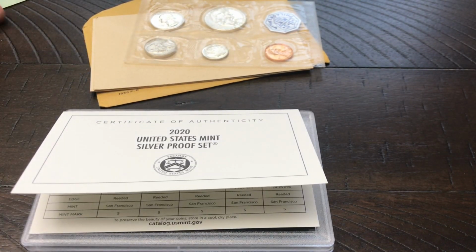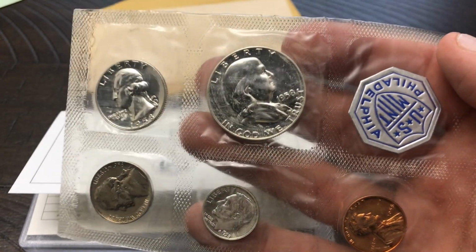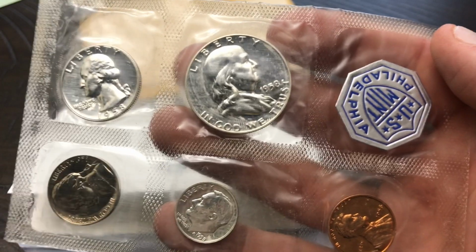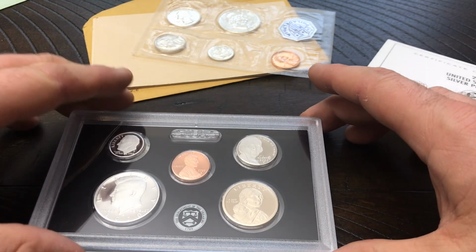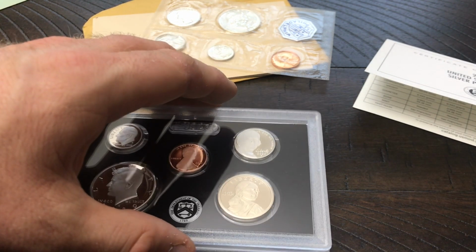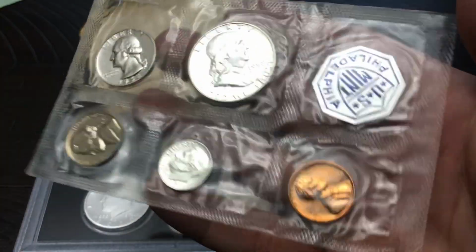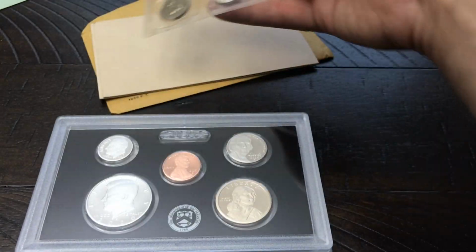of the price difference. And then also in this, if you wanted to take these out and really inspect them, you could get a better grade. If you send them out to PCGS or NGC or one of the grading companies, you can possibly get a higher grade. Now, all of these should grade out at at least a 69, maybe a 70. That's what they should, because these were definitely handled a little bit better than back in 1958, more than likely. But you might be able to get a higher grade, and when you get a higher grade, the value of these would go up a little bit.